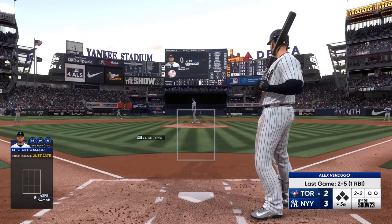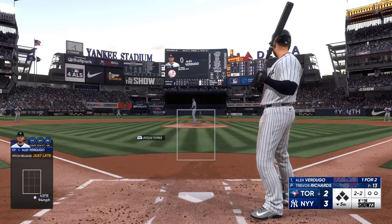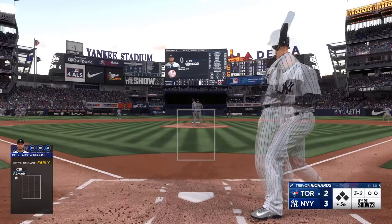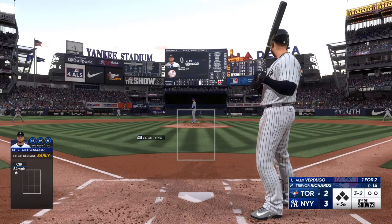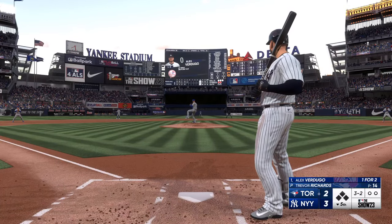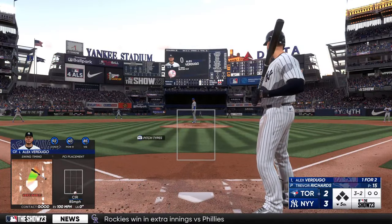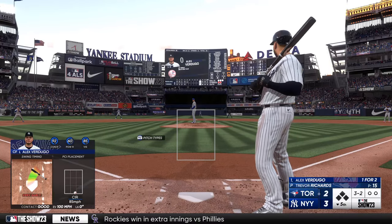Next offering is down low. And that misses off the outside edge. Full count. 3-2 now. Spoils a two-strike pitch, and he'll see another. This guy's seen two changeups in a row. Could be a little vulnerable for a fastball right here.